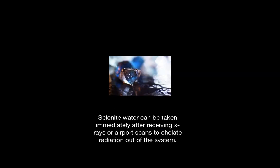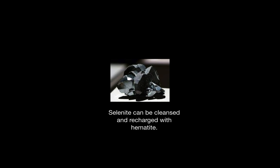Selenite water can be taken immediately after receiving x-rays or airport scans to chelate radiation out of the system. You can cleanse the stone and recharge it with hematite.